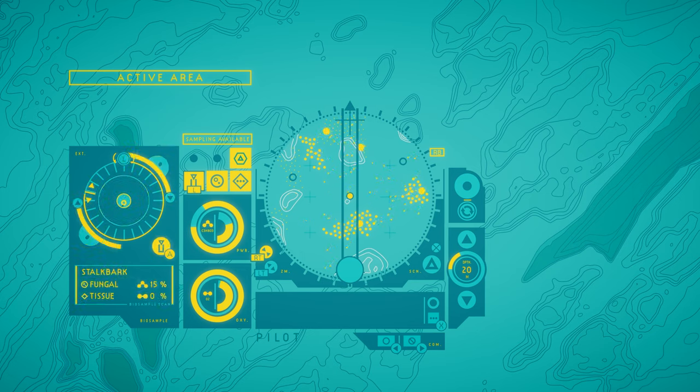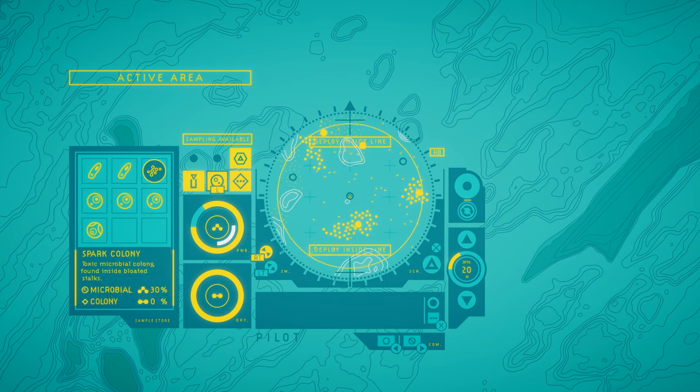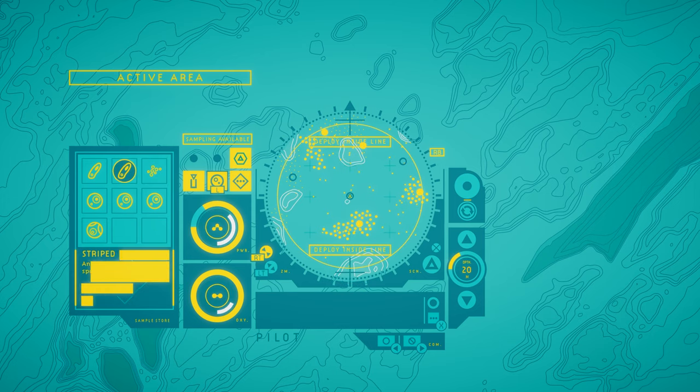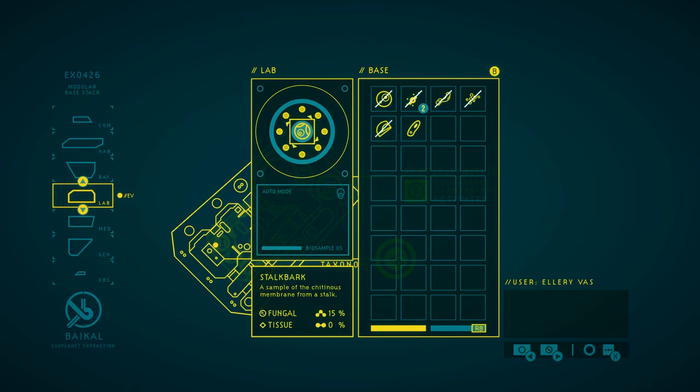Wait, stock bark. Isn't that new? Oh, we got a couple eggs too, because I didn't throw all of those into our base because we only needed one to study. Oh, the spark colony gives us a lot of power. Striped egg gives us a lot of power and oxygen. So there's the stalk bark. And here's the striped egg.